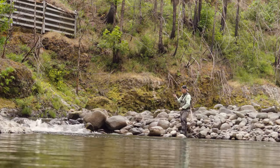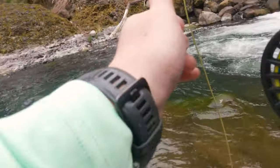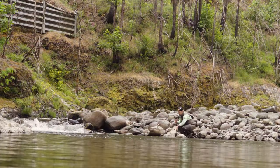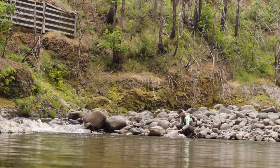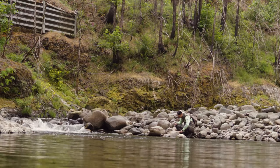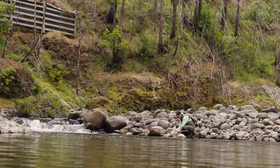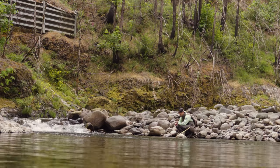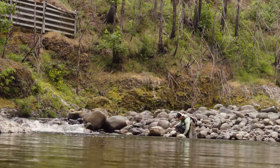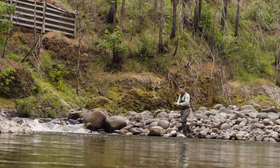Fish on. There we go. Man, right before I was about to leave too. Decent sized fish. Pretty all right size. Relax, my guy. Relax. All right, first fish. Beautiful. That guy was around 7-8 inches.